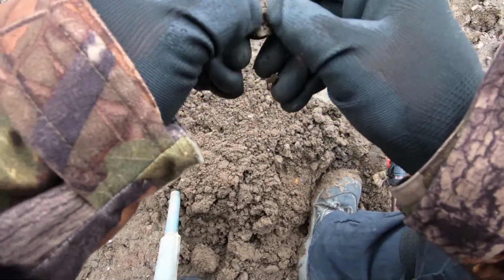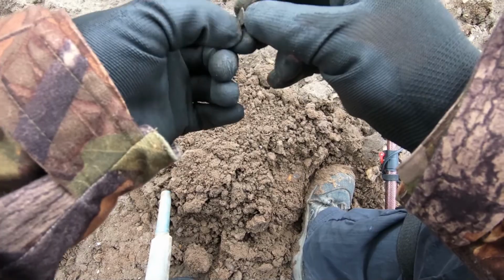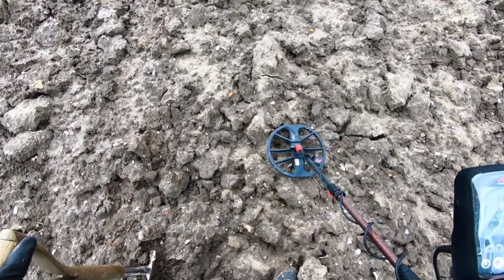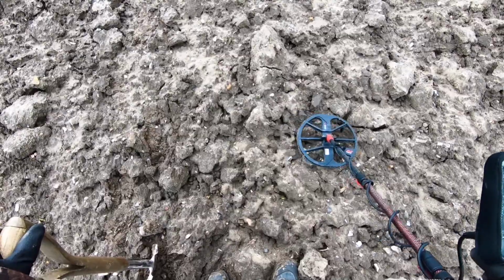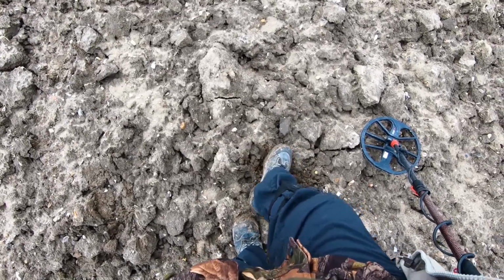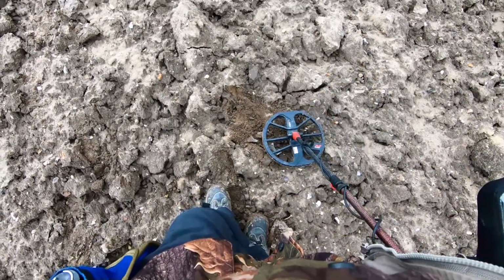Oh, you can feel a button. Yeah, about the same size as that Roman that we got. Tiny little tombac button. Well, I've been six times up and down this patch, and that's the first signal for ages. Sounds pretty shallow. I'll just scrape off the top. It's amazing when it's been ploughed how many of the coins are just sitting on top.